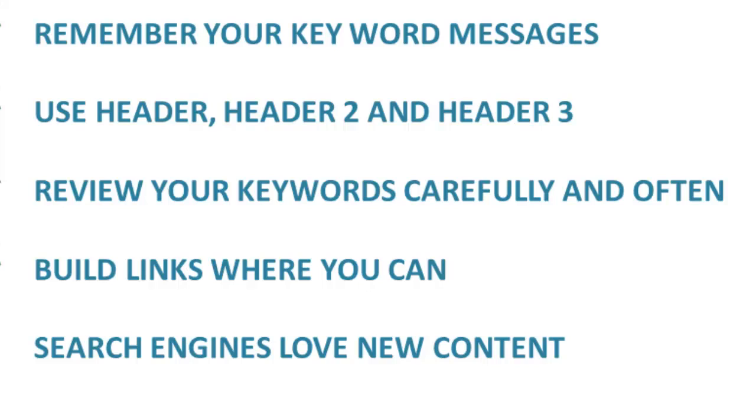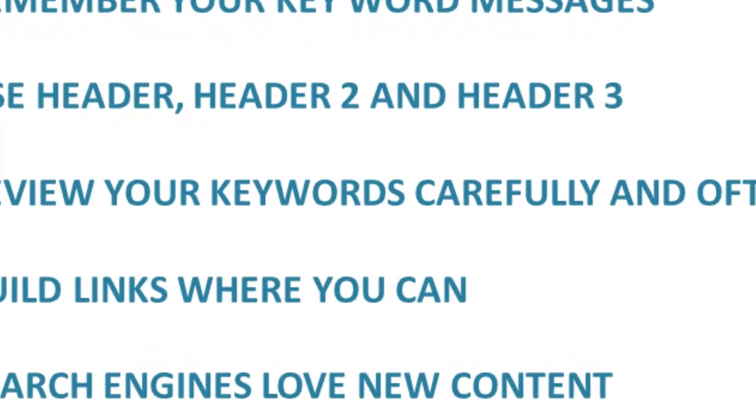Build links where you can. Some of the most common are places like business organizations. If you've got a product that can be reviewed, anything that you can do that builds paths to your website, those are things that the search engines take into consideration. Finally, search engines love new content. Anytime that there's activity on your website, the search engines look at it again. The more often they look at it, the better off it is for you.